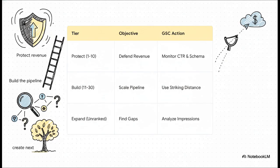For your content that's already ranking in the top 10, your job is to protect that revenue. For everything on page 2 and 3, your job is to build your pipeline using that striking distance play we talked about. And the coolest part, when you see impressions for topics you don't even rank for, that's your signal to expand. It's basically free market research from Google telling you exactly what your audience wants next.